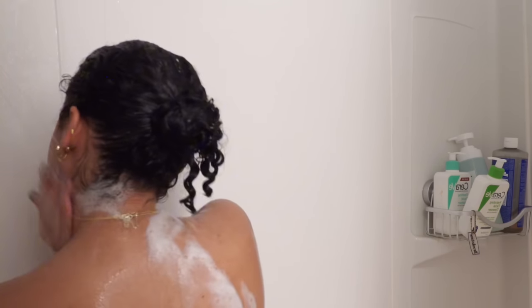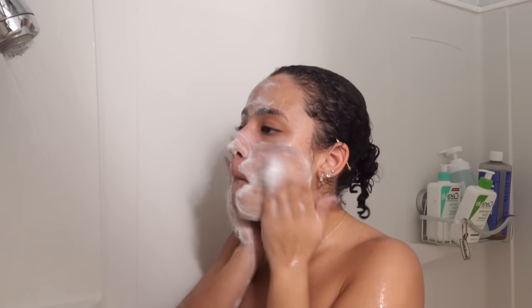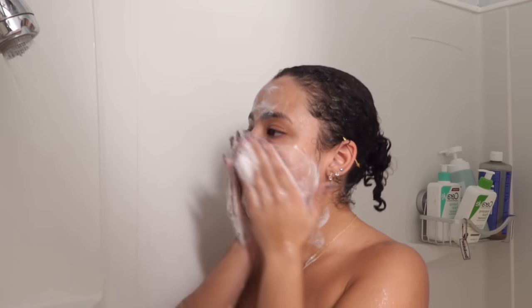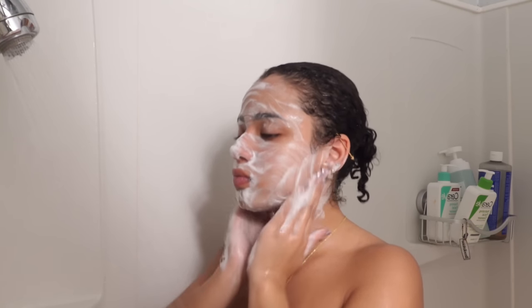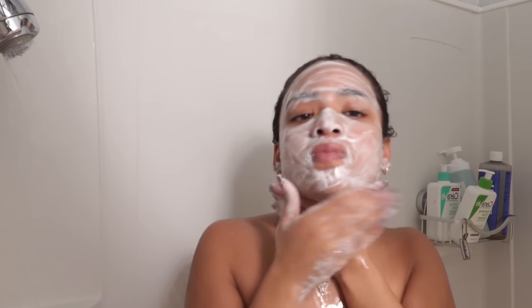After washing my body, I'm gonna go ahead and wash my face with the original Dove bar soap. I just go ahead and wash my face, my neck, and the back of my ears with this. I've been using this for a long time now. It literally works wonders for my skin. Works better than any other face wash that I've ever tried.